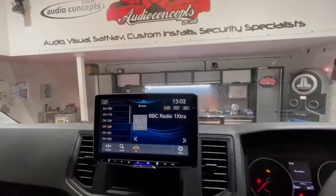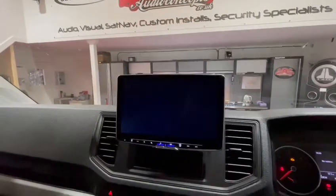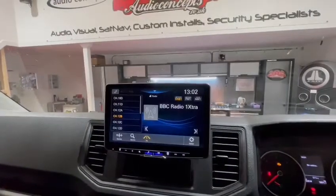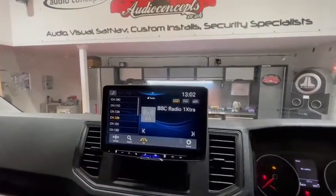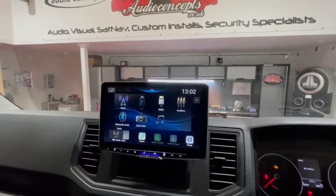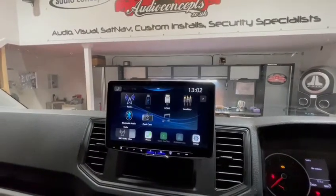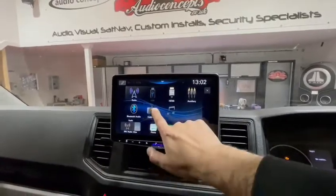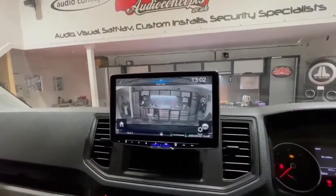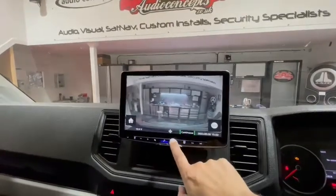The unit itself now has a reverse camera. So we've got that. We'll be adding the lines for ease of parking once we're outside. Pressing home, got DAB, Apple CarPlay, Android Auto. Apple CarPlay is wireless, and then the dash cam works through the unit itself. Absolutely stunning bit of kit.